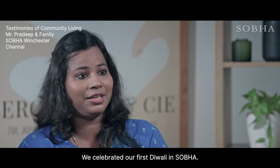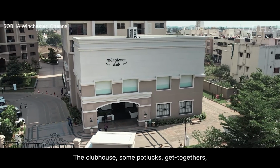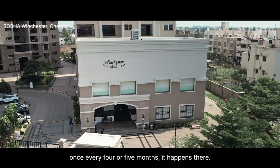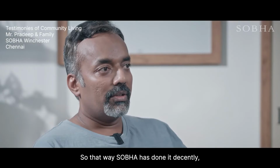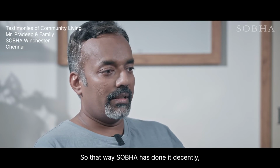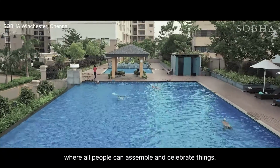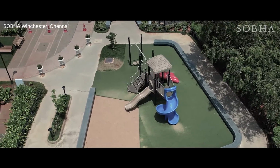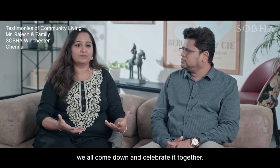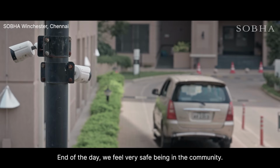We celebrated our first Diwali in Shobha. At the clubhouse, there are some potlucks, get-togethers every 4 or 5 months. That way Shobha has done it decently, with a very big pool and a very big OSR place where all people can assemble and celebrate things. We really love the community and the vibe and everything it has. For all the celebrations, we all come down and celebrate together. End of the day, we feel very safe being in the community.